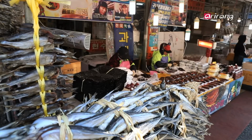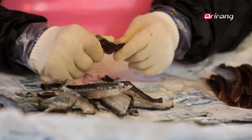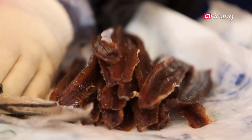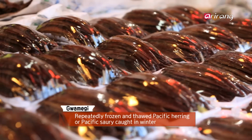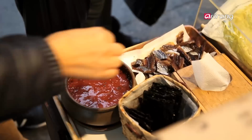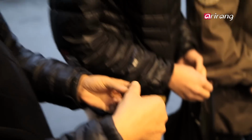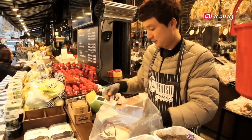The Chukdo market is the largest of its kind on the eastern coast. In winter, it's filled with people looking to get some Gwamegi, and there's plenty for sale, strung up in bundles. Gwamegi is made by stringing Pacific herring or Pacific saury, repeatedly freezing and thawing them, and drying them in the ocean winds. Pohang produces 80% of Korea's Gwamegi.